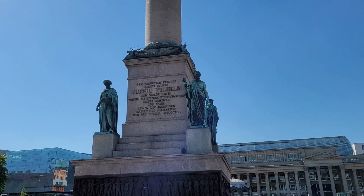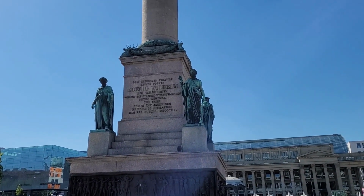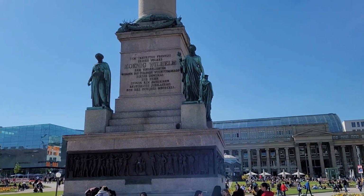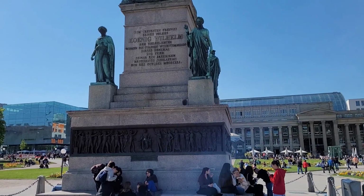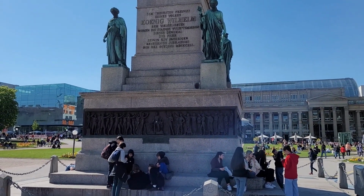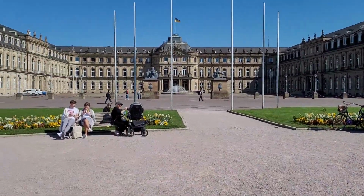For my non-German readers, it says this is a monument for King Wilhelm, the truest friend of his people, dedicated on the 30th of October, 1841. So, very cool.